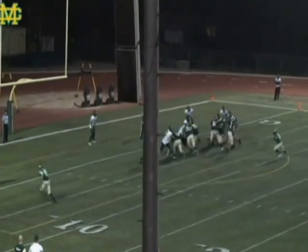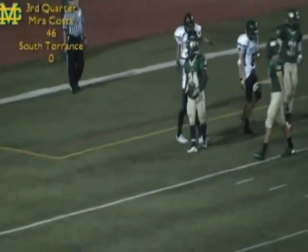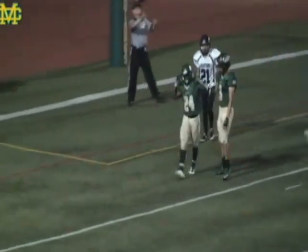First down, center. One back formation. It's Frank Love. He gets the ball, he has a hole, and he has himself another Mustangs touchdown.